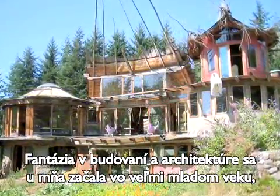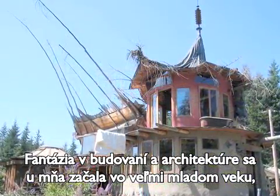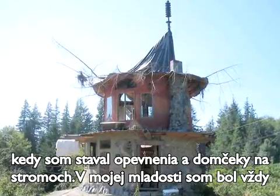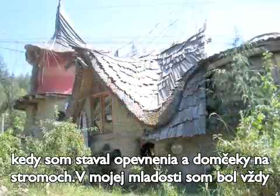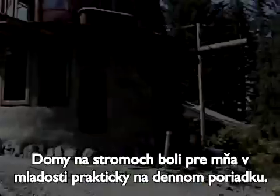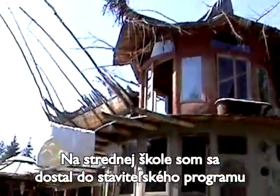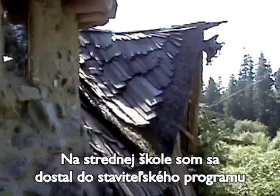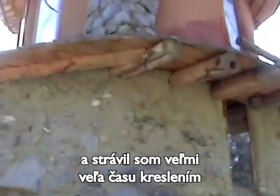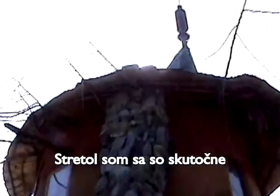Fantasy with building and architecture started at a very young age for me, building stump forts, tree houses. I was forever in my youth involved with scrounging materials and building. Tree houses pretty much were my main theme in my youth. In high school, I really got into an architectural program. I spent a great deal of my high school time drawing really wild and creative, curvy buildings.